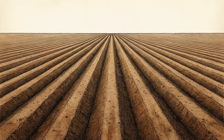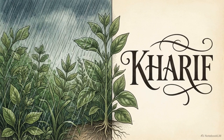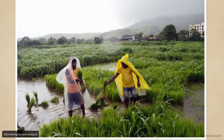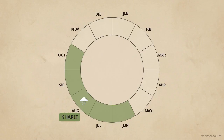Before a single seed is modified or planted, a farmer must map their crops to a fixed seasonal matrix. The first major planting window aligns with the June to October monsoon cycle. These are kharif crops. They require massive inputs of water to survive, which is why farmers plant crops like paddy, or rice, directly into flooded fields during the heavy rains. This calendar charts the three distinct planting seasons.